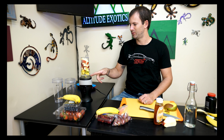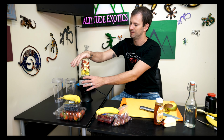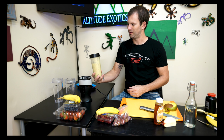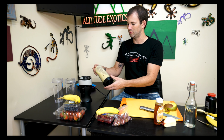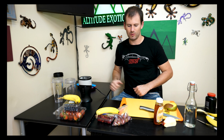That's it. You just chop the fruit up, put it in here with some water. I'll probably need to add more water, but let's blend this up and see how it looks. That is actually not bad at all. Look at that, perfect. It's similar consistency to the gecko food when you mix it up. A little thicker than water, almost like ketchup. Perfect. That one is going to be our mango and pear.